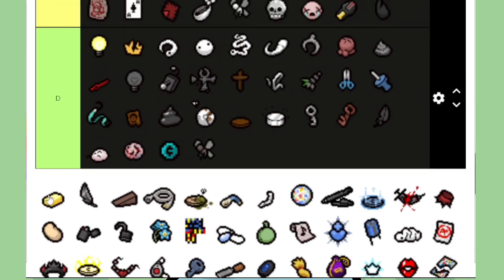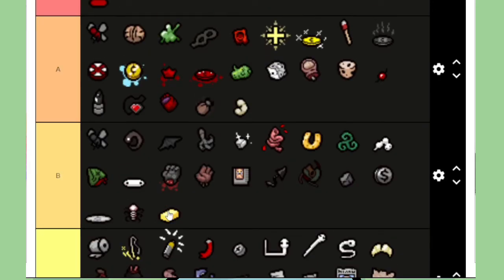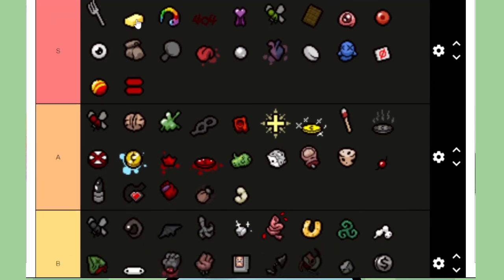Butter. Butter is S tier. Already, instantly. Very tasty looking. I'd say top S tier, in fact. Apart from the fork, of course. That's what we use to eat the butter.